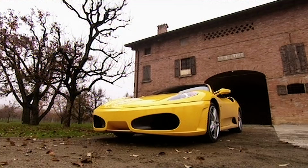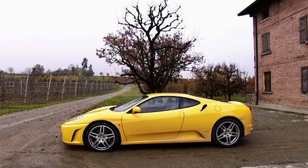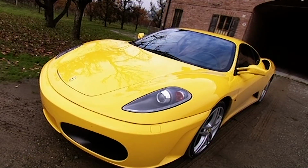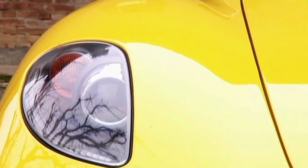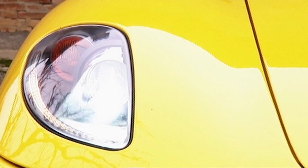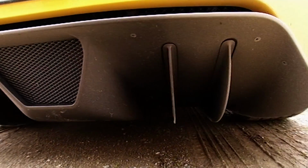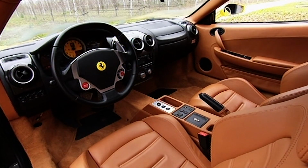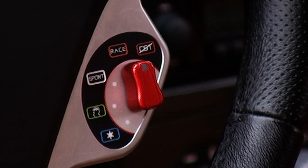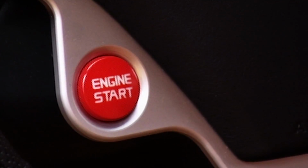At around £110,000, this is Ferrari's starter model, albeit a starter model that's more powerful and, would you believe it, able to out-accelerate an F40. There's a new engine, a new chassis and new aerodynamics. Even the wing mirror arms are designed to direct air to the intakes. There's a new interior and a new trick electronic differential controlled by a magic button. But the story starts with this one.